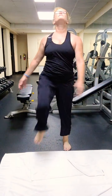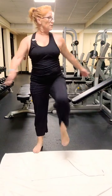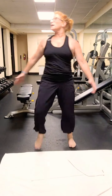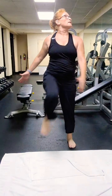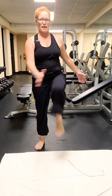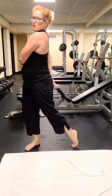Look up, look down, look left, look right, look diagonal the other direction, and forward again. Good, let's just rotate around the torso, let those arms swing.